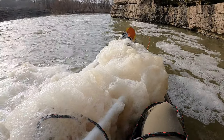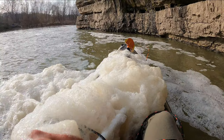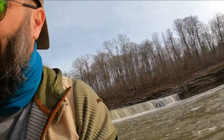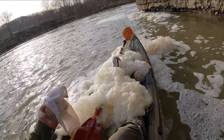Hello, kayak full of bubbles. You know? This isn't even the dumbest thing I've done this week. I really can't find anything in this kayak now. I'm like, I just need this. Oh, there, a little net. There you go. Where is it? I don't know. It's under all the stupid bubbles.